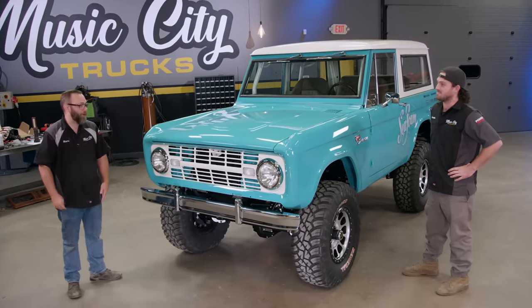But before we load it up, we just got our 2021 Ford Bronco in, and I love the styling cues, the grille, the lights, the fenders. I think they knocked it out of the park. And with all the amenities with the new car, I mean, they just knocked it out of the park.